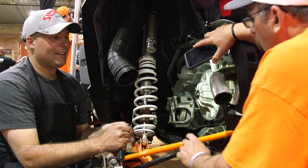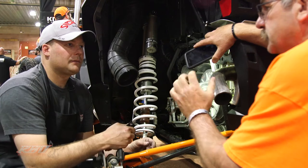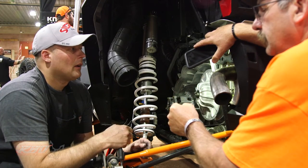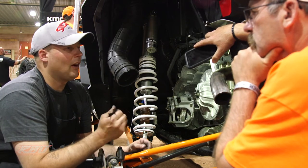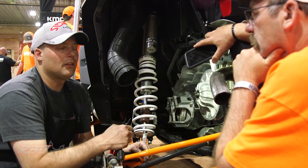What about when you're sitting on a hill and you're in drive? Is there any load on it? Or does it change if you put it in neutral? If you're just sitting there, it should be the same, right? No, you don't have to worry about burning a belt if you're just sitting parked. Right. You're not going to burn a belt.